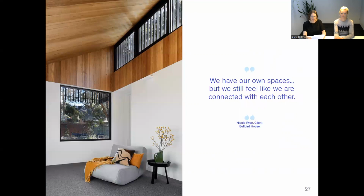A rumpus space for the two girls is separated from the kitchen by a sliding door, which allows them to hang out while still feeling connected to the rest of the house. It was important to the clients and to us that the house wasn't oversized. The spaces were kept well proportioned, and all areas are now used frequently by the clients.